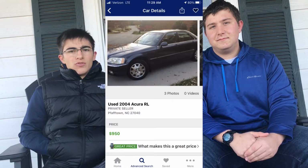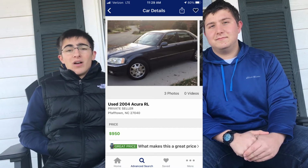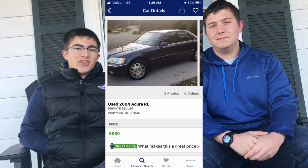This is going to be an Acura RL from 2004. So this one has a lot of miles. The most that we have mentioned yet has 263,000 miles on it. But again, it is a Honda under the skin.